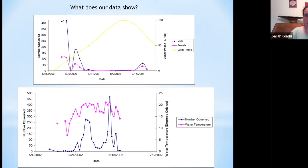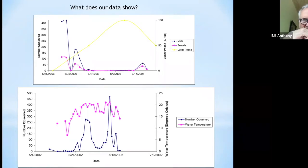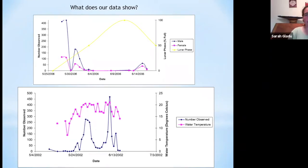So another thing that the data has kind of pointed to with respect to our horseshoe crabs is here we have a couple of graphs. These again were done by Andrew. You've got the percentage of the lunar phase going up to 100%, which would be the brightest moon, and then you've got the number observed on the left. I'm looking at the top graph in particular right now.